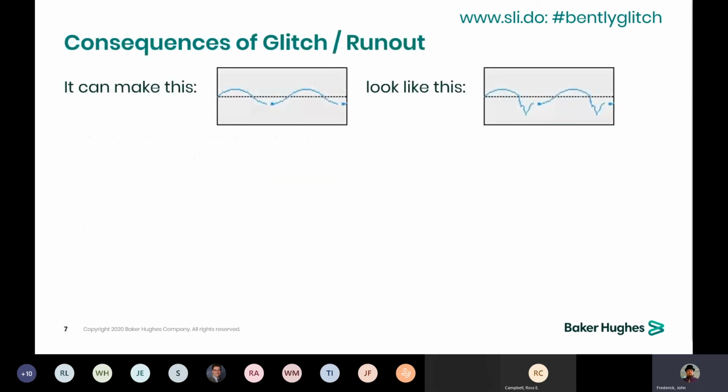So some consequences of having glitch or runout: it can make the curve on the left look like the curve on the right because of some scratches in the shaft. And in this example, it looks like the scratches are probably adding an additional 50% to the total vibration that you would see if those scratches weren't there. So it can be fairly significant.